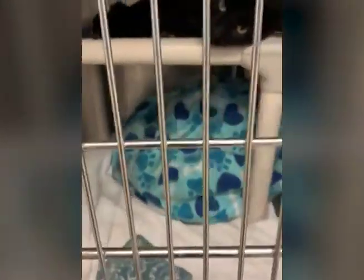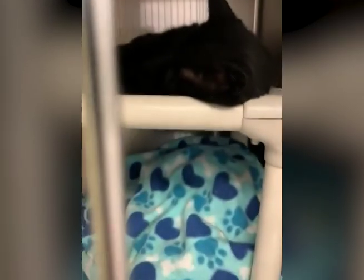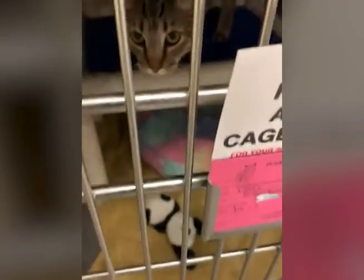And we have some beautiful kitties in here today. This is Sanguine, and he's about 2 or 3 years old. Beautiful black kitty, solid black, beautiful gold eyes. And then we have Pepper. Pepper's a brown mackerel tabby with the striping on the side.